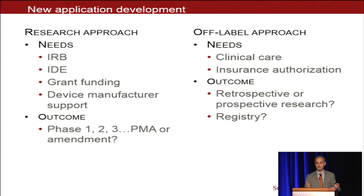Because it's a new application, the device manufacturer has to decide that it's part of their business plan and that they want to support it. And I guess there's maybe a set process there, the outcome. Your goal is at some point to not have this be an off-label application. So phase 1, phase 2, phase 3, maybe you go through a PMA or amend an existing PMA. So you can imagine, for example, for osteoid osteomas, you could go down this pathway of various clinical trials, and maybe at the end of the day you end up with an amendment to the current bone label that says you can use this for metastases and for osteoid osteoma.